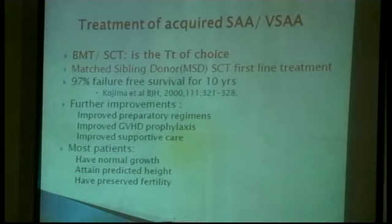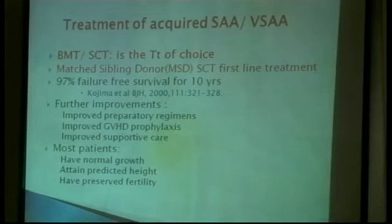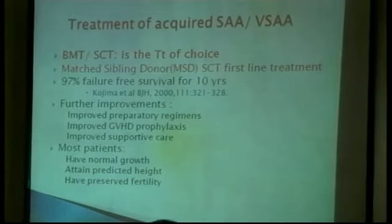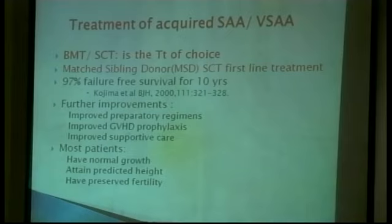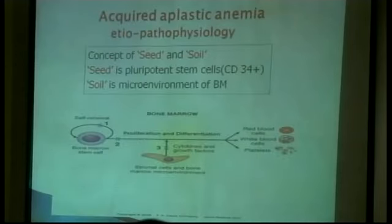So BMT is the treatment of choice and matched sibling donor is the first line of therapy. Further improvement has been achieved in bone marrow transplant by improving the preparatory regimen, GVHD prophylaxis, and supportive care. Most patients have normal growth, they have already attained the predicted height and have preserved fertility. But the problem is the lack of expertise, lack of finances and lack of matched sibling donor. So we'll end up giving immunosuppressive therapy.